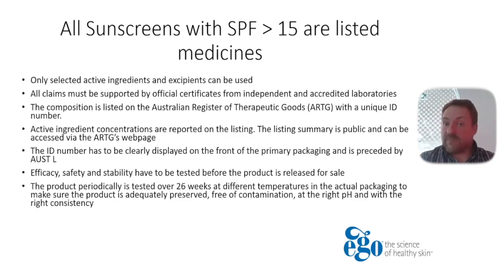At the right pH, we don't want acidity or basicity of the product to actually interfere with your skin because skin is sensitive to pH, and with the right consistency. If the products over time become too thick or too thin, that is going to impact the ability every one of us has to actually apply the right amount.